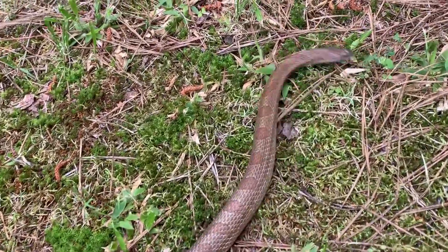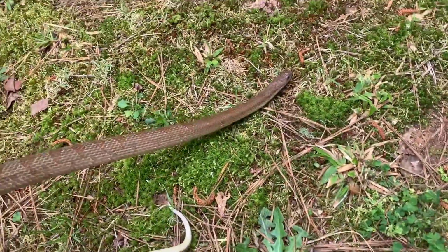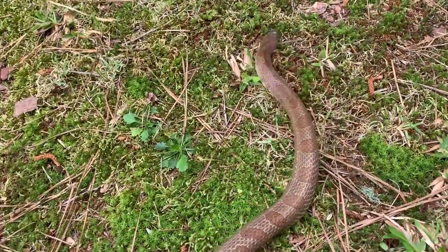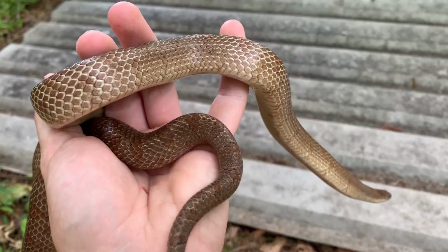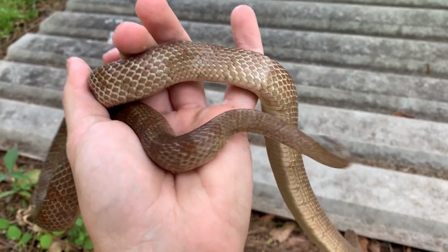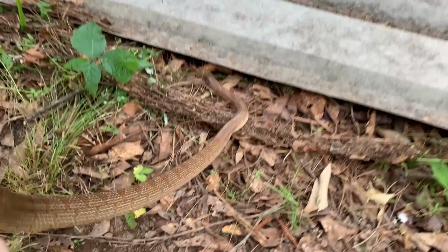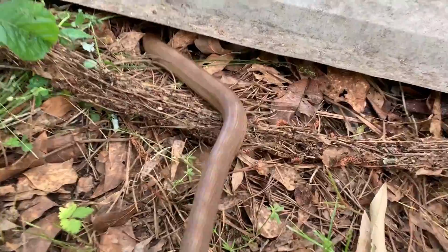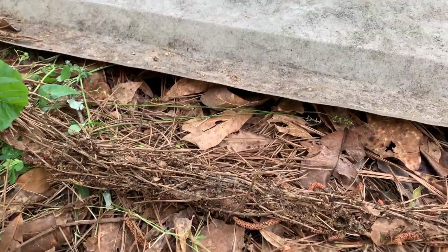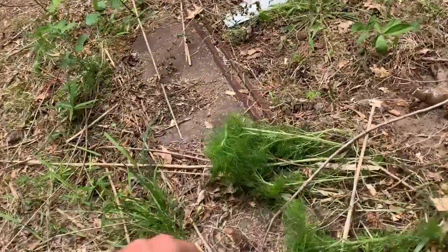All right, guys, it is time to take this guy back and let him go under his piece of tin. I brought him over to this nice sunny area of the yard to take a couple pictures and flip the rest of the tin and see if there's anything else hanging out. All right, it's time to put this beautiful mole king snake back under his piece of tin and head out to the next spot and hopefully turn up some cool stuff over there. Look at that. Awesome. All right, let's flip the rest of this stuff.